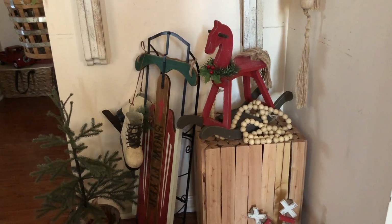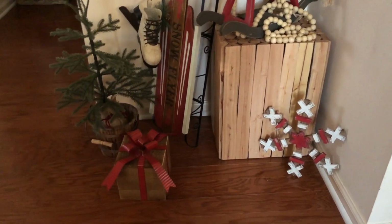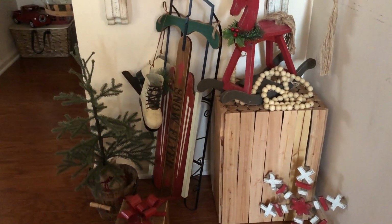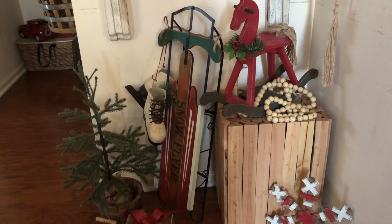So I had this rocking horse from Hobby Lobby, three or four years, I think. And the presents are from Michael's this year too. And then the sled is from Michael's, and then I just put these skates. I think those are from Hobby Lobby a few years ago. I'm not sure, but I just loved how this looked.